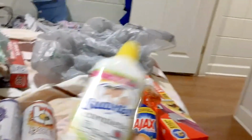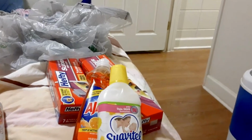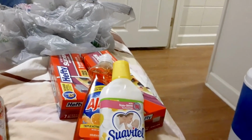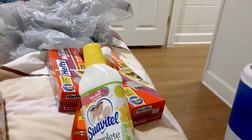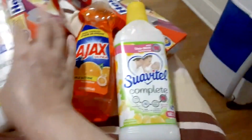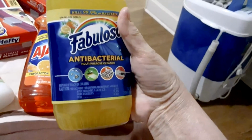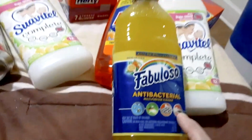Ajax dish soap. And I've never seen this one of Suavitel. It's a laundry fabric softener. Suavitel Complete. It smells good. It's citrus. It's called Floral Burst. I got two of those. And then I got this Fabuloso antibacterial multi-purpose cleaner. I like Fabuloso. That's sparkling citrus.